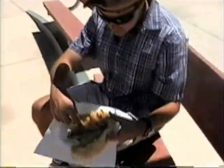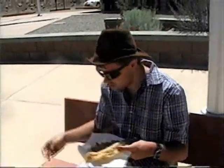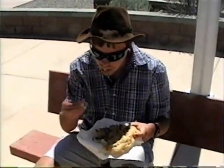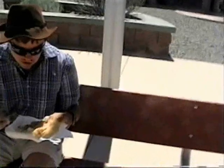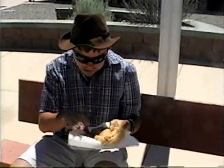Traditional Indian flatbread, and right here you can see it's covered with cinnamon. I bought it on the Colorado side, and you eat it in New Mexico. It's very good. I'm eating it in New Mexico. Yeah, very good, and I love cinnamon.